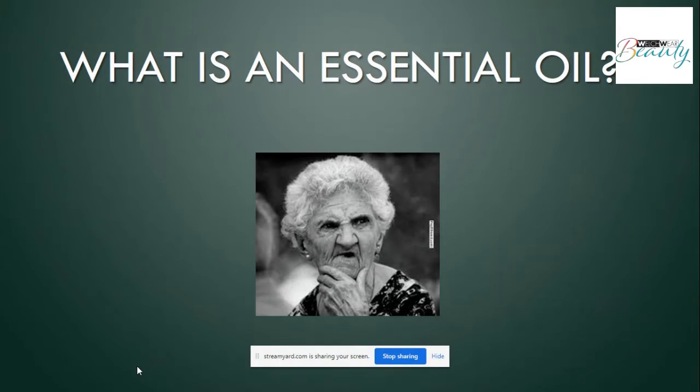What's an essential oil? And it's so funny, people in my family have looked like this, like, what are you talking about? What is it? And the key to producing these is, again, just this delicate process. We're taking essential oils, the essential part of a plant, right?